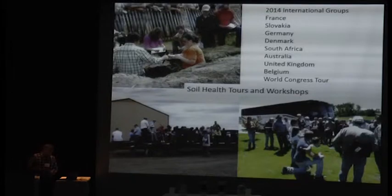And international groups also. And I can tell you that a lot of these international groups are further down the soil health road than we are. And I think we can learn a lot from where they're at as well. But I think there's a commonality of people that move towards soil health, and that is there's a willingness to share information. I think that's one of the big keys, is sharing the information.